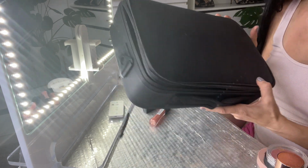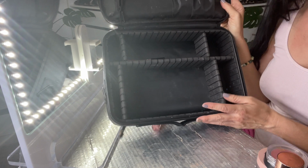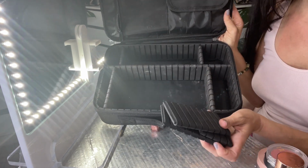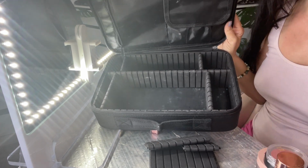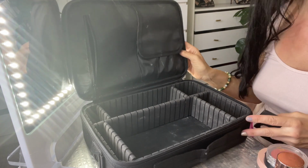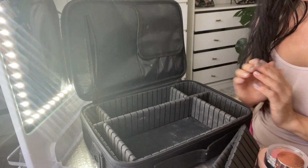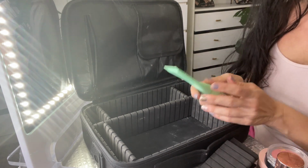Okay, so here is the bag that I'm taking. I got it on Amazon. I'm sure you've seen these type of bags. They have the removable inserts and they also have like a little strap. So I took some of the inserts out, but I will probably put them back in. I just wanted to see what I was working with here and know what compartments I will actually need. So I figured we'll just start with my face products.